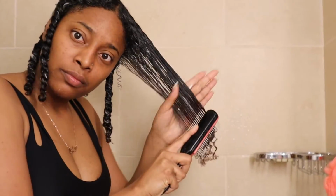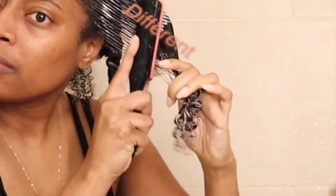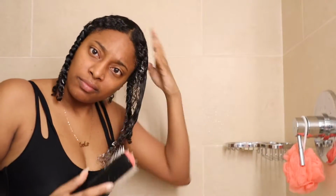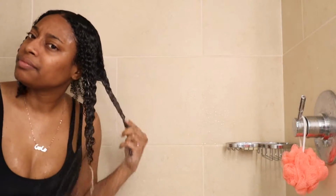So I have put my hair into 4 sections, and this is the very last section, and I just want you to see how this conditioner is smoothing through my hair and how hydrated my curls look, and they feel so good, like amazing. And I am going to go ahead and rinse this out now.